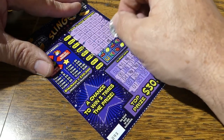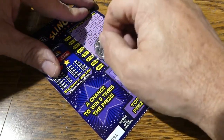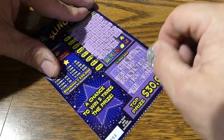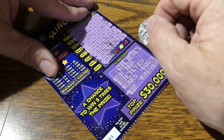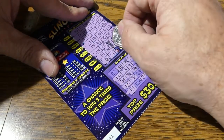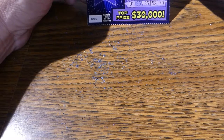41. 52. 68. Alright, 13, 24, 35, we do have a 35 down there, 46, no, 72, nope, a number 5, yes we have a 5, 18, 44, no, 53, no, and 63, no. So it looks like, wah, wah, wah, no winner on this one, but I'll double check.